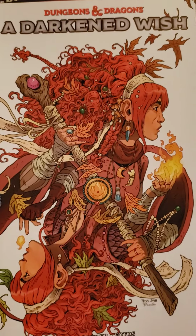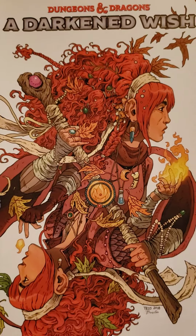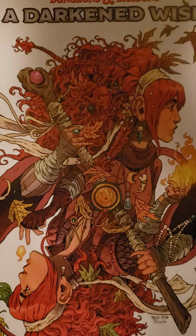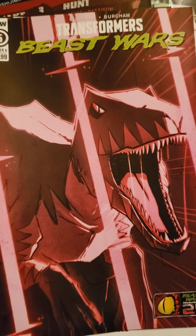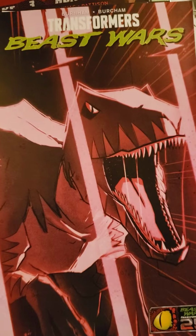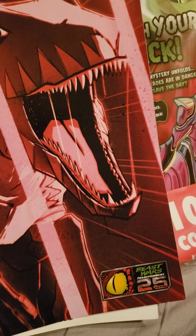Next we got A Darkened Wish, Dungeons and Dragons, issue 2, cover A. Wow. All right now, let's see what we got next. Transformers Beast Wars, issue number 5, cover A. Would you look at that? Wow. 25 years, Transformers, Beast Wars.